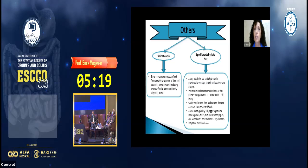Other techniques such as elimination diet, and we covered this already. Some people will claim that eating certain items triggers the attack and removing certain items will improve it. Well, it's not really always the case, but I would respect such a thing and maybe try to eliminate some items and then introduce them carefully and cautiously.